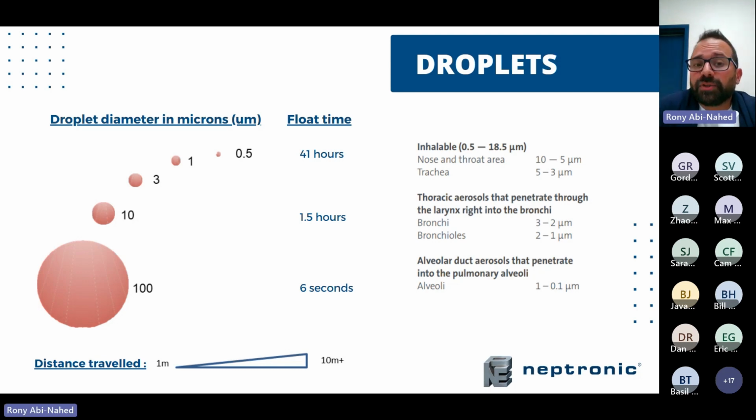And the virus diameter is really small. It's about half microns when it's dry. So if you look at the right side of the slide here, you see how big the virus should be to be able to infiltrate someone else's body. So it should be between 5 to 10 microns to go through your nose or your throat, 3 to 2 microns through your bronchi. It should be small. So when it's dry, it's half microns, it's easy to infiltrate your body.